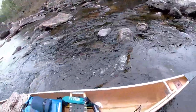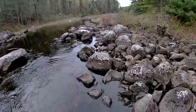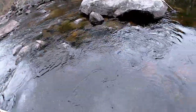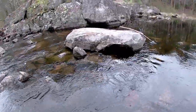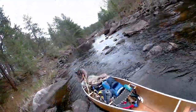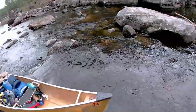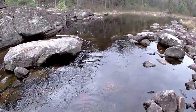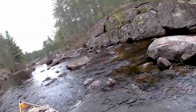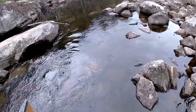Oh, I'm stuck, hooked on my paddle. All right, there's a big rock there. Okay, can you reach that one? Can you reach the rock? I'm just gonna pull us all the way up. You can just take the rocks.